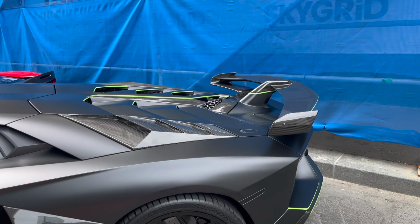Speaking of which, the gold Aventador S Roadster. How good does this look? This car is a pretty regular customer here in Yorkville, so we do see him quite a bit. I don't even know if I've put him in the vlogs yet before though, so shouts out to the gold Aventador S because that looks great. And we've got a few nice Porsches behind that as well.